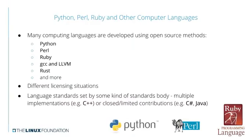Various computer languages are developed using open source techniques. Languages such as Python and Perl and Ruby, etc., are developed in an open source method. Languages like C, I should say, are developed by international standards bodies, but then the implementations are developed in open source methods. So for C, for instance, you have both GCC and the LLVM project releasing compilers.